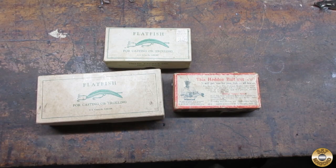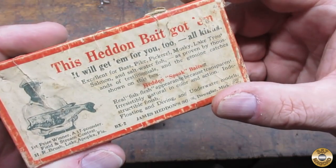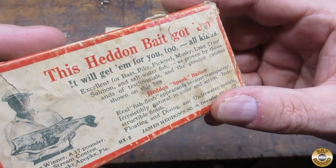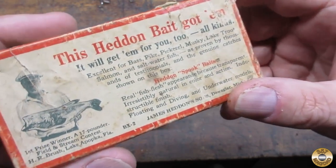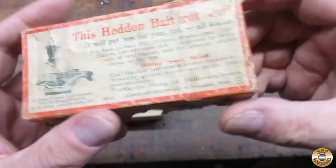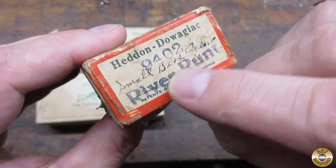These boxes weren't as attractive to me, but I think I have the matching lures. It says that this head and bait got them. It will get them for you, too, all kinds. Looks like the guy's got a pretty big bass there, huh? Again, there's some writing here.